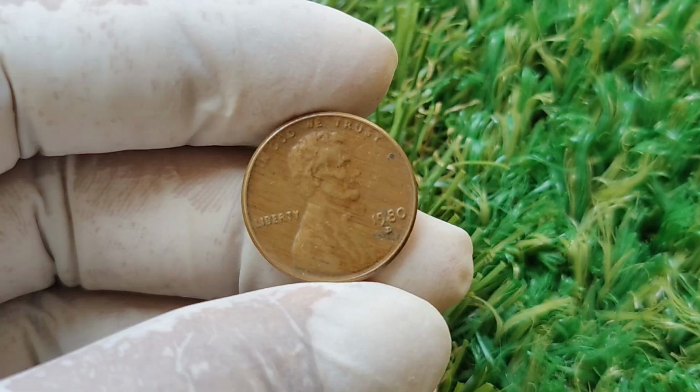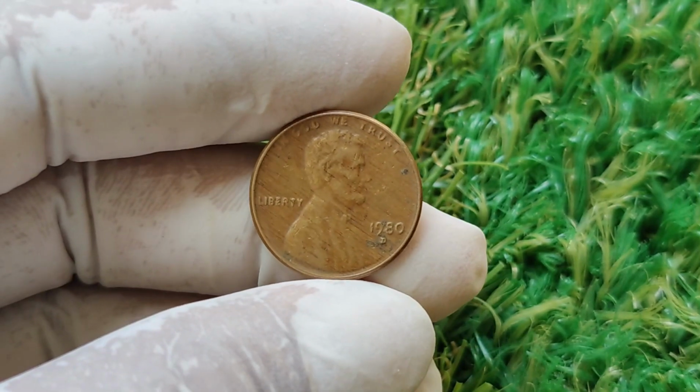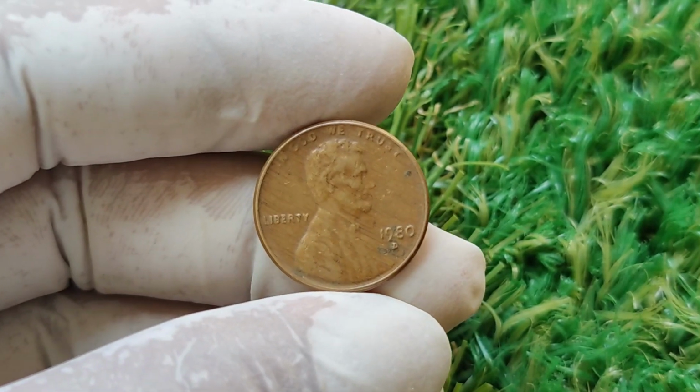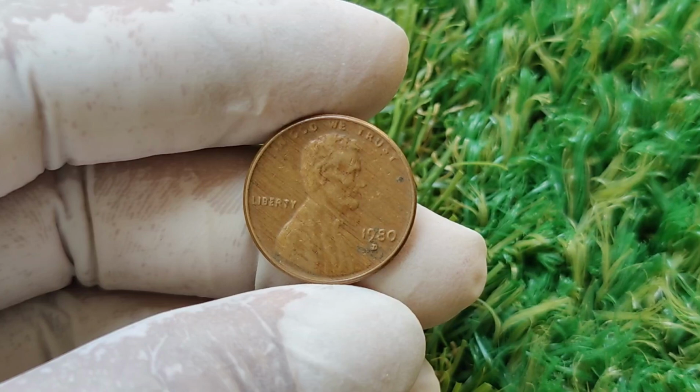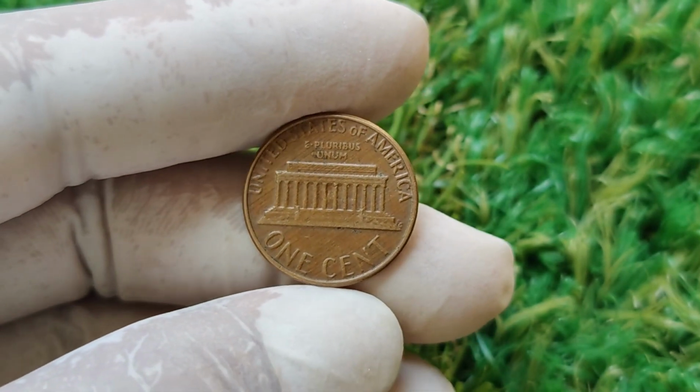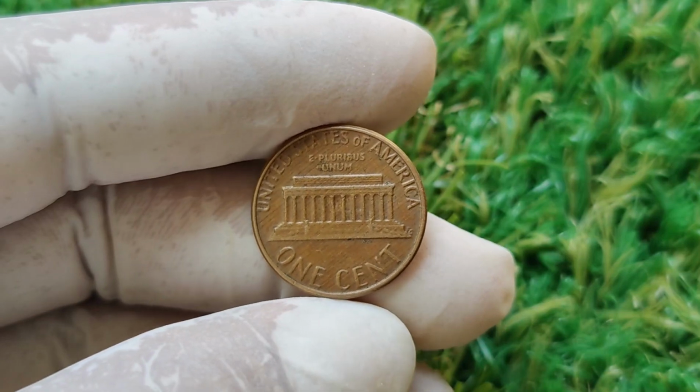A normal 1980D penny should weigh about 3.1 grams if made from copper. But if your penny weighs significantly less or more, it might have been struck on the wrong planchet, and that's a red flag worth checking out. Third, get your coin graded if you suspect it might be rare.